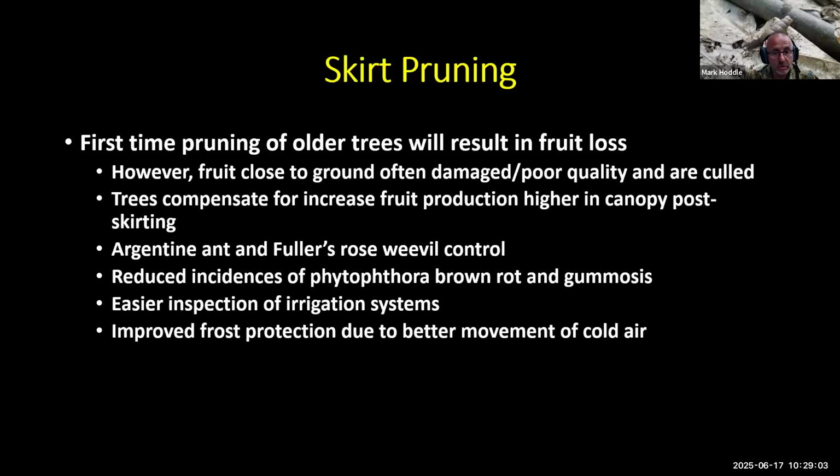And also, I thought this was quite interesting, that lifting the skirt improves frost protection because you can get better movement of cold air through the canopy and underneath the trees rather than it being stagnant, which would likely decrease the temperatures to a level which may end up damaging the trees.